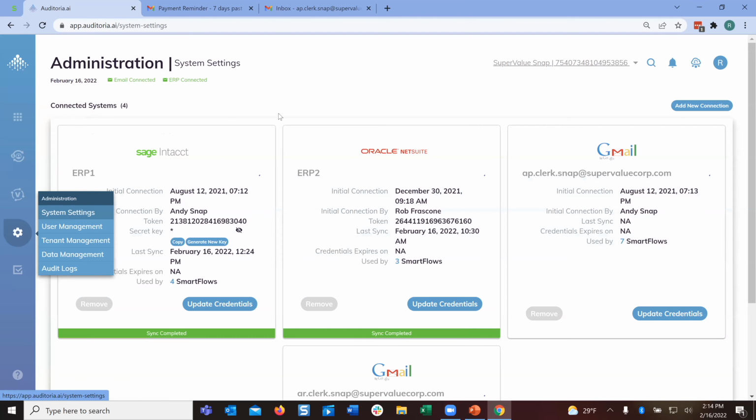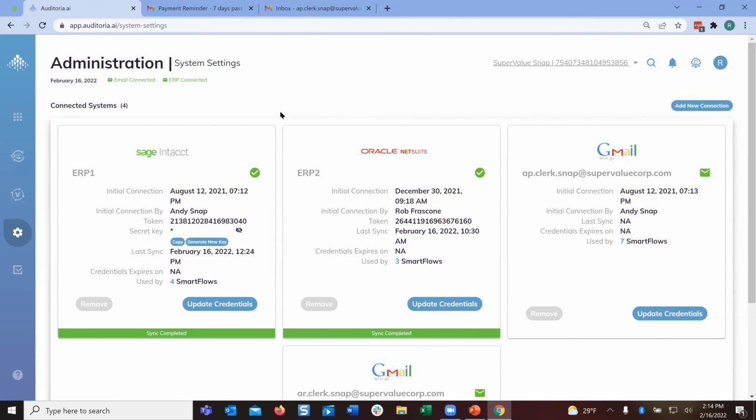Where we set them up is very simple. It's in system settings. You can see we have some systems set up already. We've got a couple of ERPs. We've got a couple of mailboxes. When you think about the mailboxes, what we're really doing here is authorizing the system, which we may refer to as the bots, to listen in on those mailboxes so they can take some action and apply those concepts of natural language understanding and processing, like Nick talked about. And that's one of the most powerful features of the Auditoria platform.